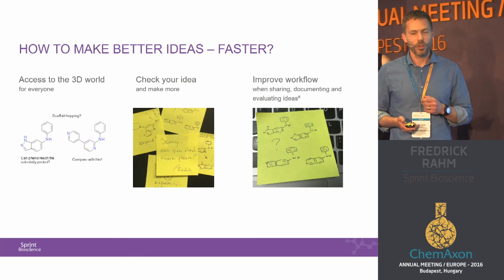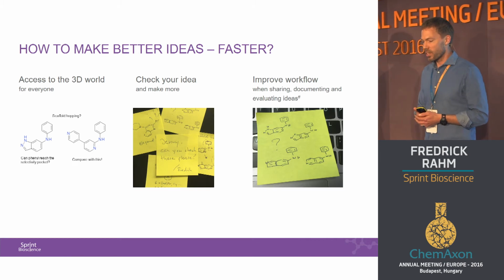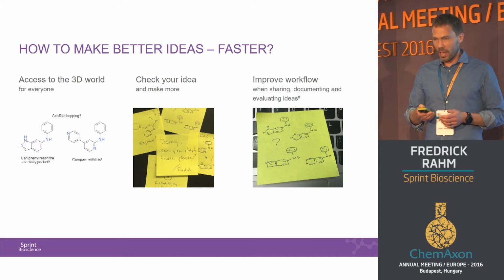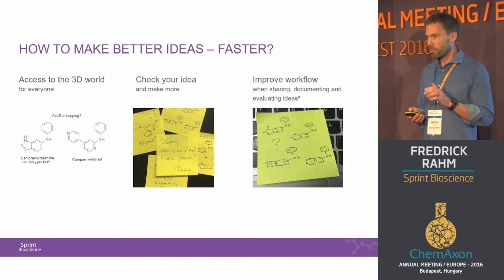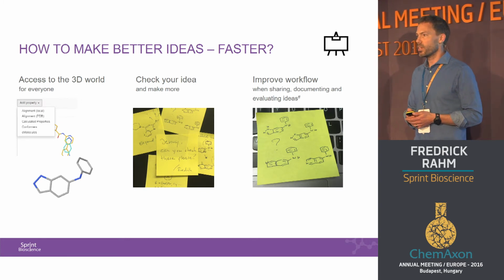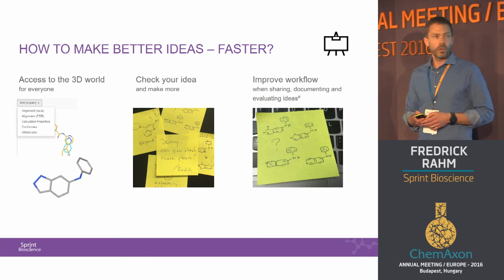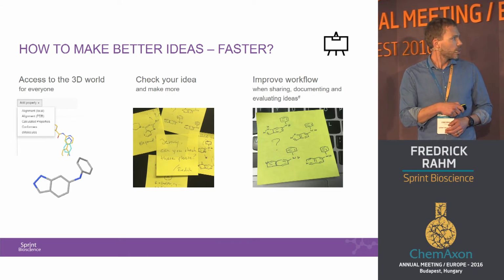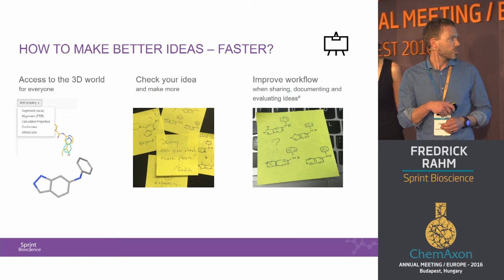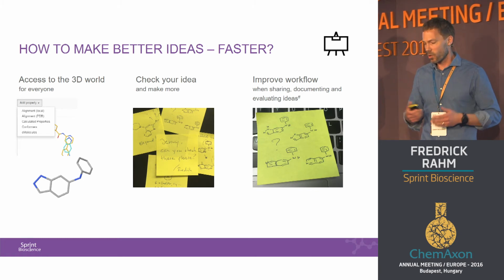Yes. So going back to where we were before Marvin Live, we asked ourselves the question: how to make better ideas faster. So what about access to the 3D world? Well, as you have seen today, instead of writing 2D papers, anyone in the team can open Marvin Live and very quickly in the sketcher draw a molecule, and then you get access to our local alignment with our own crystal structures. We can align towards the PDB, and also conformers. So very easily you just draw in 2D, and then you have access to the 3D world.